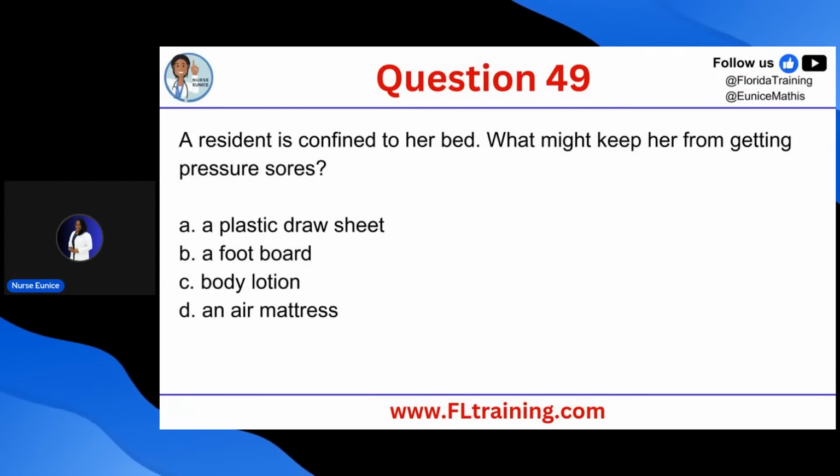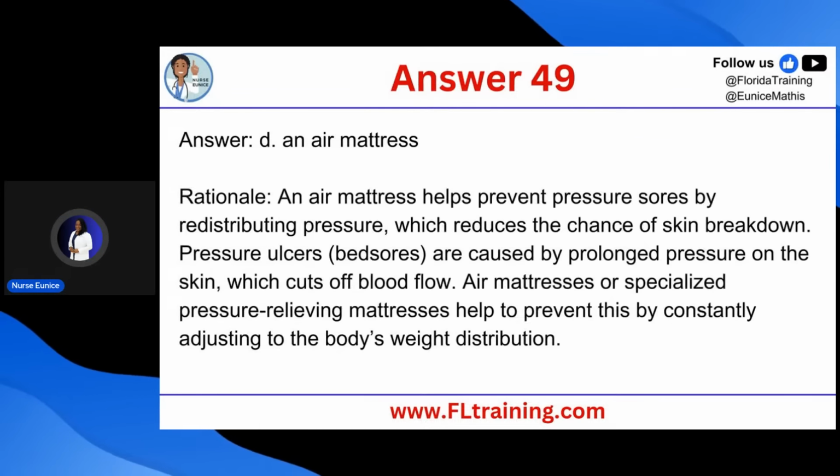Question 49. A resident is confined to her bed. What might keep her from getting pressure sores? A, a plastic draw sheet, B, a footboard, C, body lotion, or D, an air mattress. So we have a bed-bound resident. How are we going to prevent her from getting pressure sores? Revealing the answer in 3, 2, and that's right.